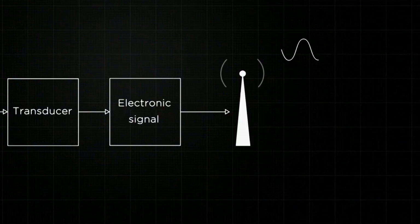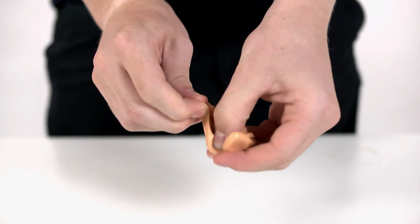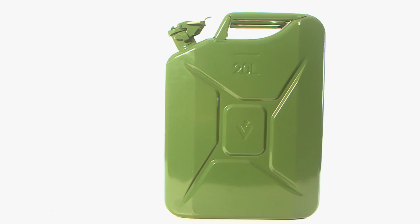So there you have it, a dash through the hidden history, super science and amazing manufacture of products that you use every day, but have never realised their amazing background. Radio, silly putty and the jerry can, all wicked inventions.